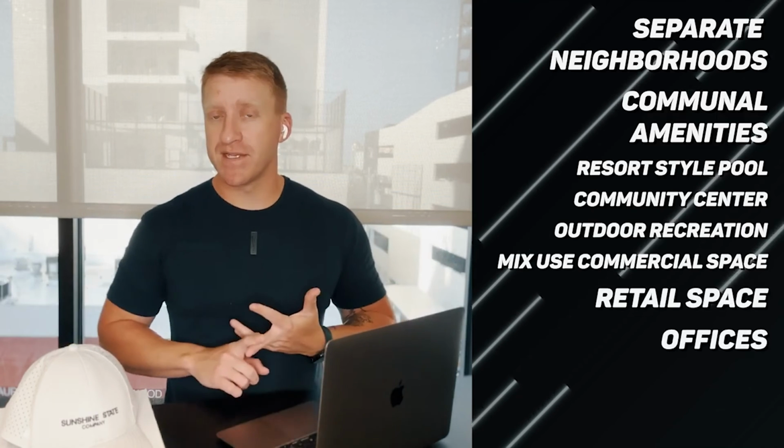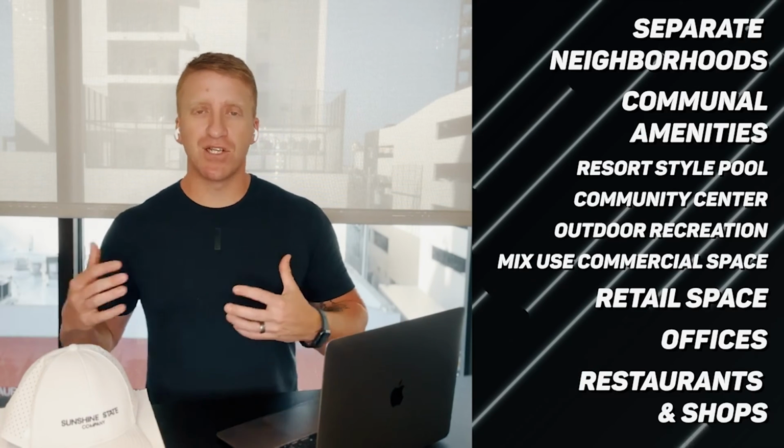Retail space, offices, restaurants and shops, and just a lot of reasons where you don't necessarily have to go 10 to 15 minutes into town to do those kinds of things.